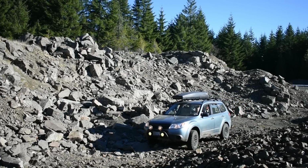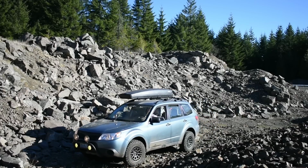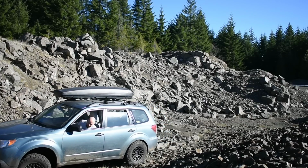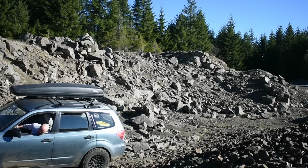Our next challenge for his rig was just a little bit more daunting. We decided to have him come and traverse some of these big rocks over in the open gravel pit over here. He easily cleared this and just kept going along his way. I was super impressed, and I have to give big props to him and his rig for driving through here.